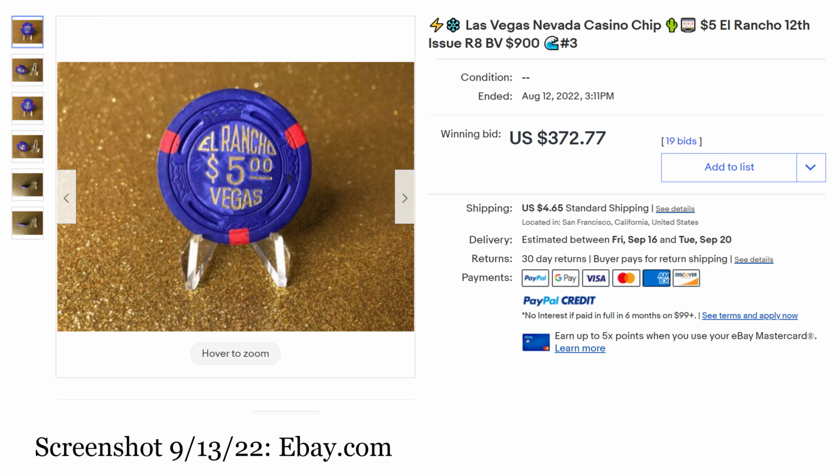This is one of the chips I've always really enjoyed looking at. It's the El Rancho $5 Vegas, obviously, with this really blurple purple kind of color with these three pink edge spots, the large crown mold, and just a hot stamp. But the way that it's shaped like El Rancho with the Vegas, it looks so good. I really enjoy this chip. Obviously, we'll see in the future how much these go for. I've seen them before go, but $372 seems very reasonable for such an amazing chip.